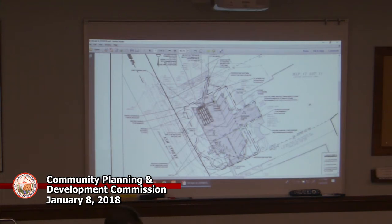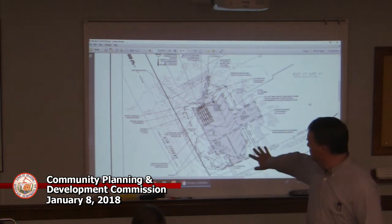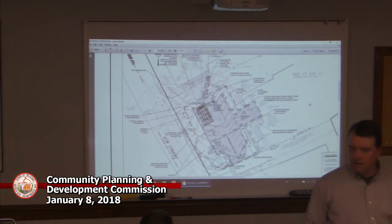And a couple of trees are proposed as well up out front. We called out some red maples on either end of the parking area here, just to provide some landscaping. The rest will be grass. This will be a grass island. The rest will be grass here. Small little grass island there.